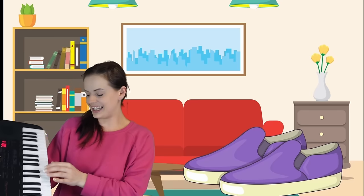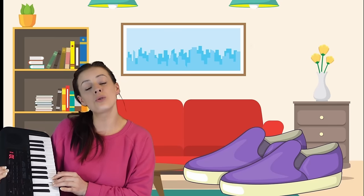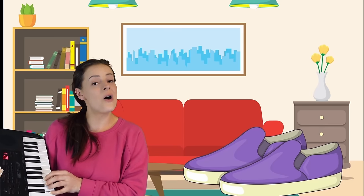Shoes. We put the shoes on. Yay! We put the shoes on. Good job!